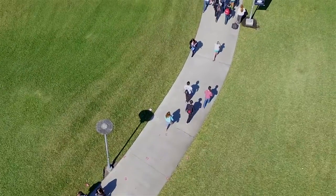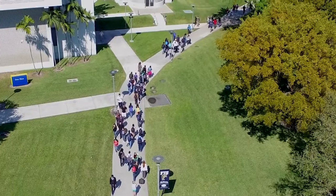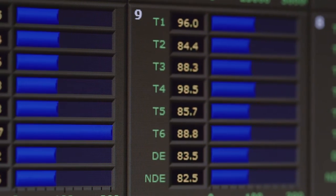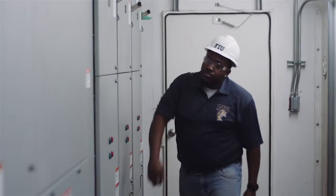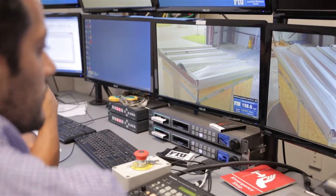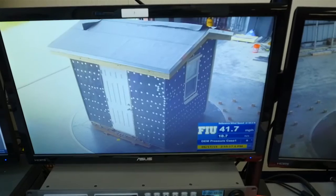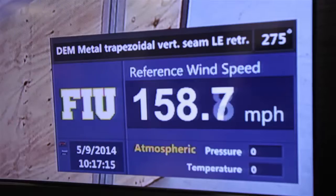The main campus is also home to the International Hurricane Research Center and Extreme Events Institute, which oversees the Wall of Wind program. The Wall of Wind, or the WOW, deploys the latest technology in hurricane simulation and damage mitigation research, which is critical for achieving hurricane-resilient and sustainable coastal communities. The WOW's 12-fan system provides controllable, programmable, and repeatable testing in flows that adequately and economically replicate hurricane winds accompanied by wind-driven rain.